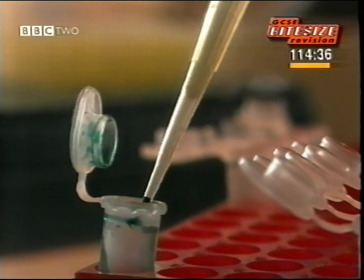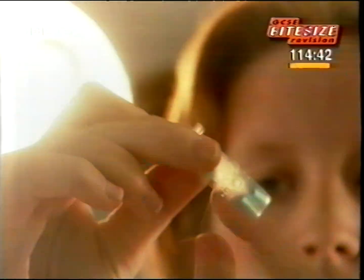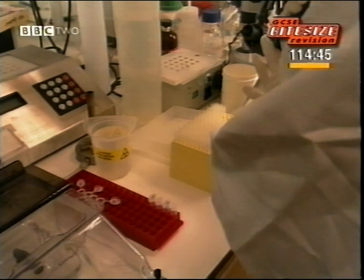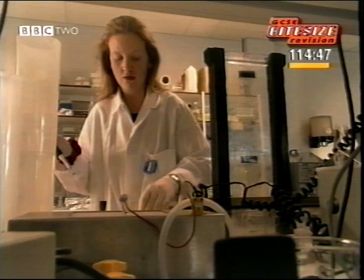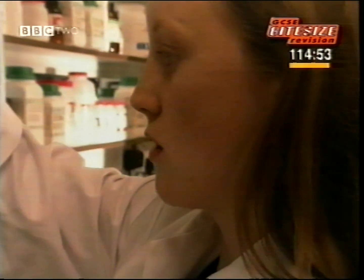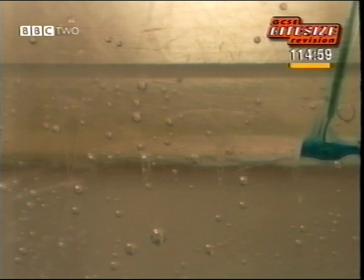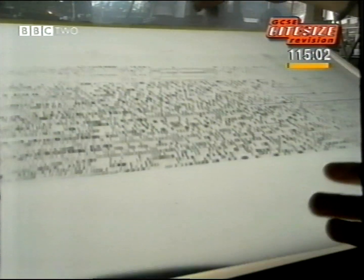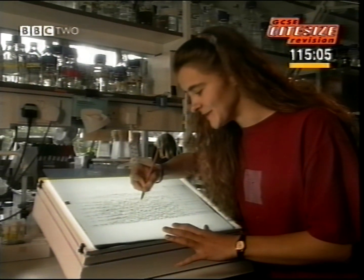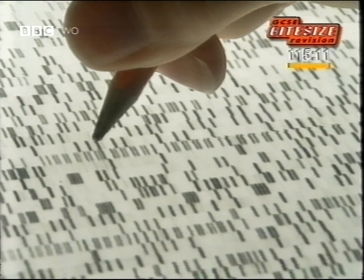Scientists can extract DNA from cells and then cut it up into fragments using special chemical techniques. When these fragments are separated, they can be used to work out the genetic code contained in the DNA. This means that the DNA from different species can be compared. The order of these fragments of DNA correspond to the order of the different letters of the genetic code. It's much easier to analyze these results on the computer.